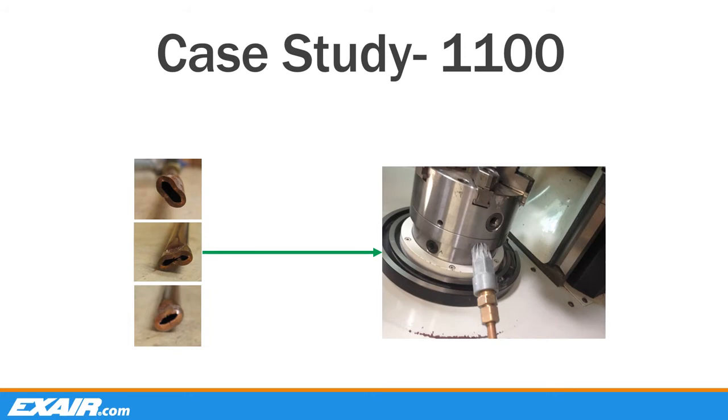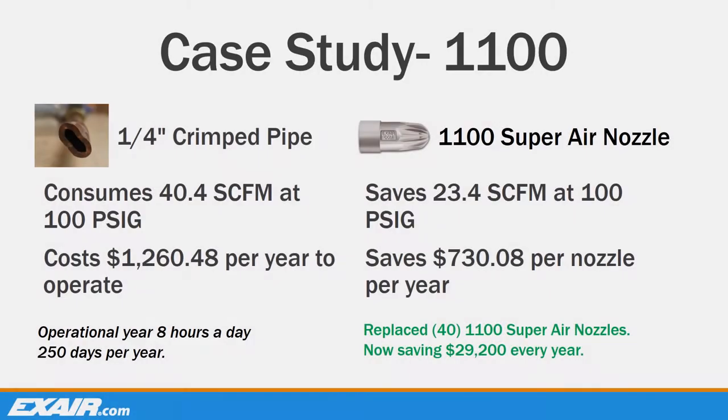Here's an example of a case study we recently published. A high-tech plastic producer operated 40 machines that used crimped 1/4 inch open copper pipes at 100 psig supply. These pipes consumed an average of 40.4 SCFM of compressed air at 100 psig.